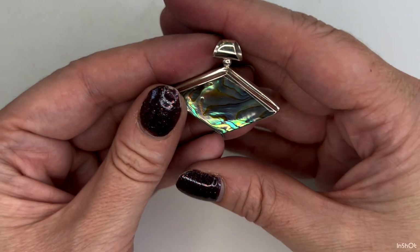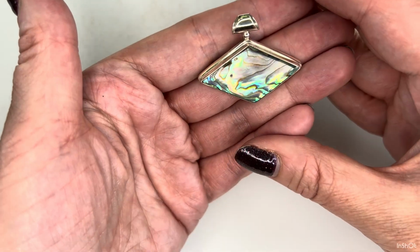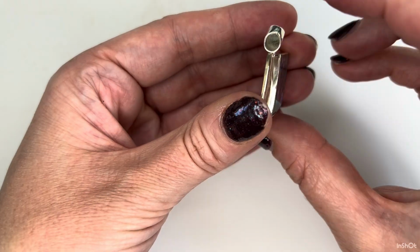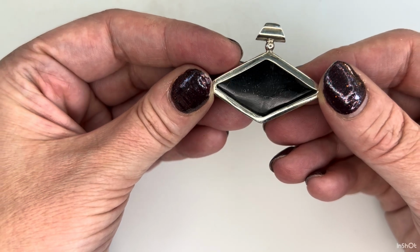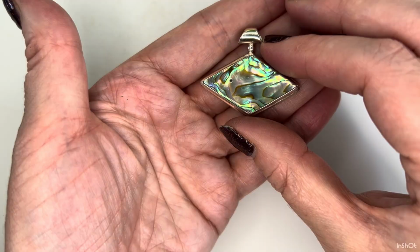And I do have another pendant. This is a sterling and abalone. Really beautiful. And this one's got a nice size bail on it, so it would be good if you had a thin torque. But any kind of chain will work. It's not overly heavy. On that one, we'll do $20 on the abalone pendant.